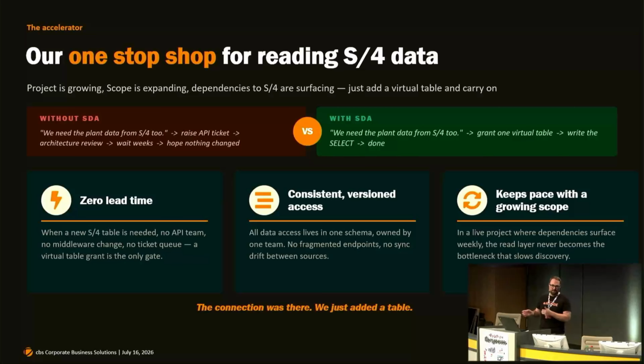Also considering the capacity of the internal IT of Leonard Weiss was very low at this point. So with this, it was basically a request to the admin, is it okay if we access? He granted the virtual table and we are good to go. So it saved us, I would guess, months of implementation time.